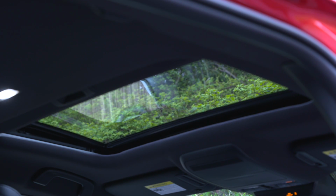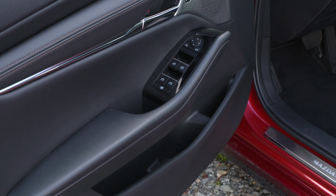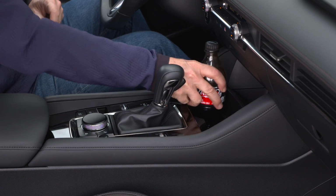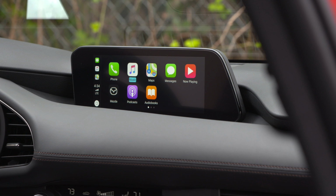The sunroof is standard sized, so you won't be working on your tan much. There are plenty of places to squirrel small things away. I always like this spot for sunglasses. Plus, the cup holders are hidden until you need them. The user interface is not a touchscreen, but it is intuitive.